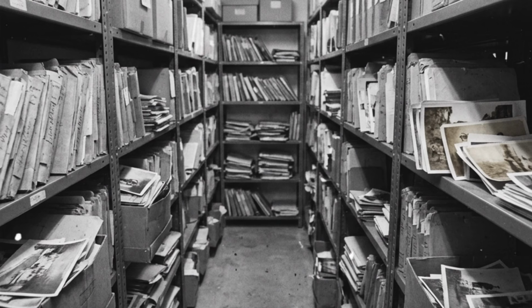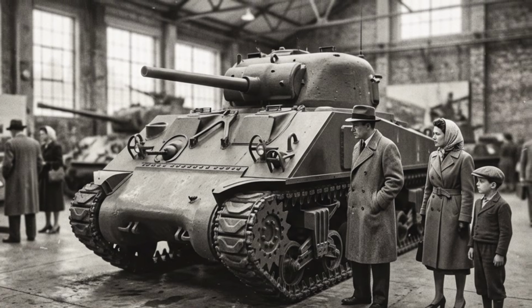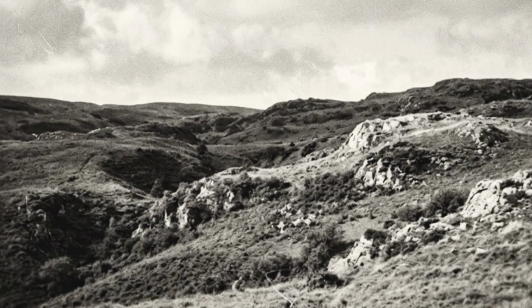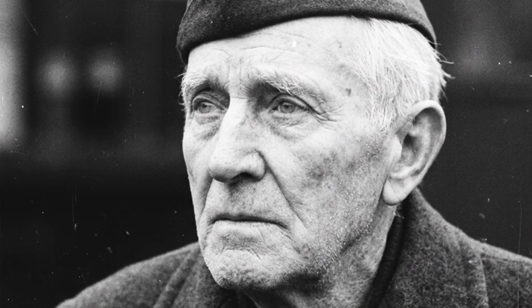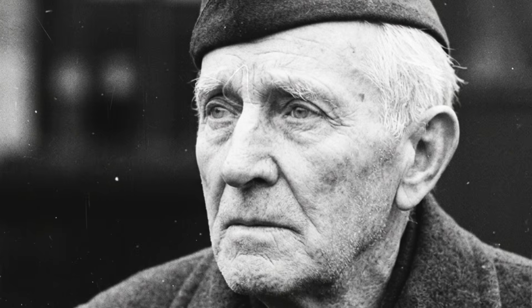Here's the twist historians only sorted out decades later. For almost 70 years, even the Tank Museum told the story wrong, crediting the capture to a different engagement at a hillside 15 miles away, based on one veteran's honest but mistaken memory.